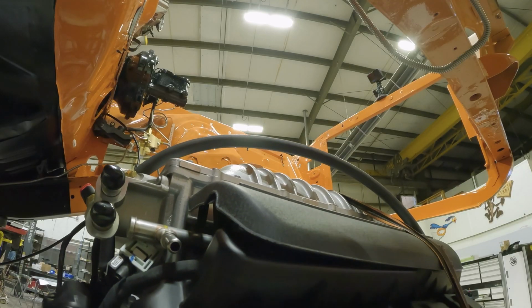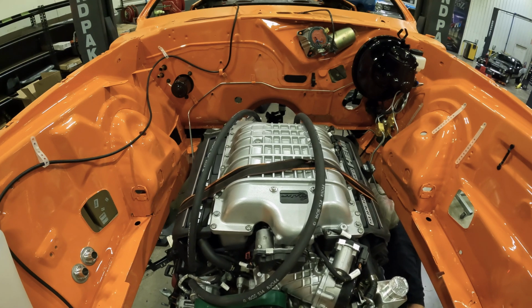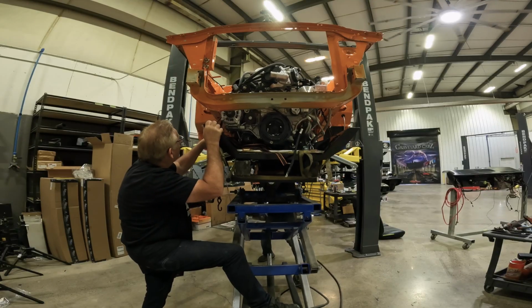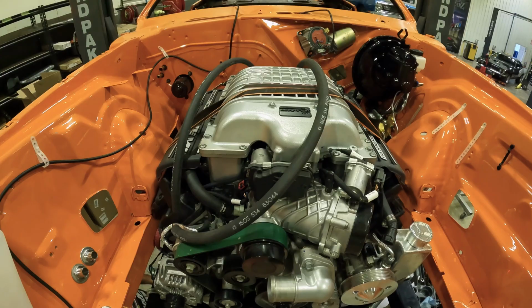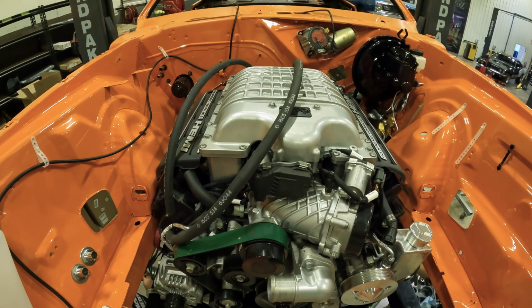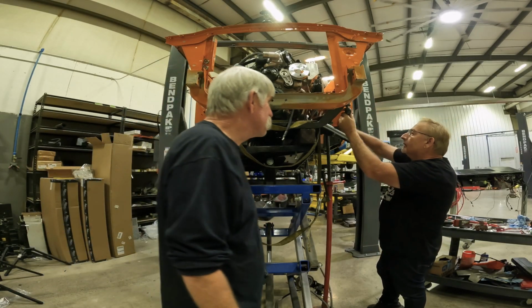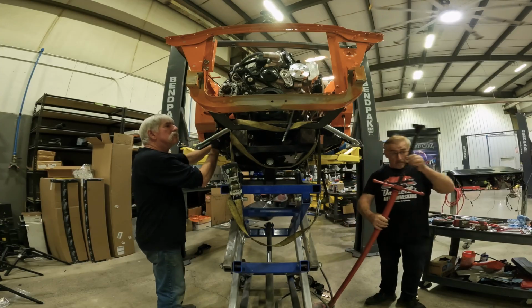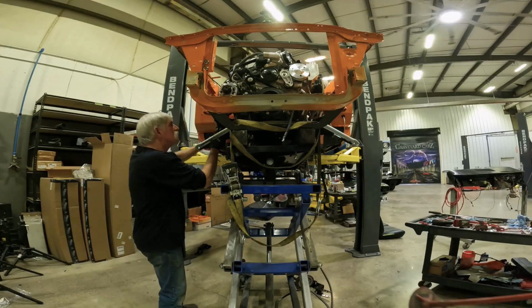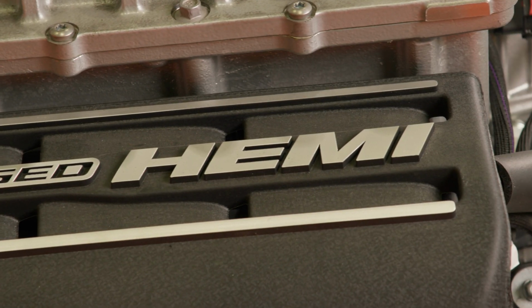Since we pre-fit everything on the Hellcat Red Eye, it made assembly go really easy. This is the finest, cleanest, most sanitary crate engine installation that we've ever done here, because guys like Josh took the time to make sure everything was in there. They had already pre-fit it twice before. So setting it up in there is like sliding your sock on. It goes right into place where it's supposed to, and it's just a matter of bolting it down. And at the end, you have a super clean sanitary install.